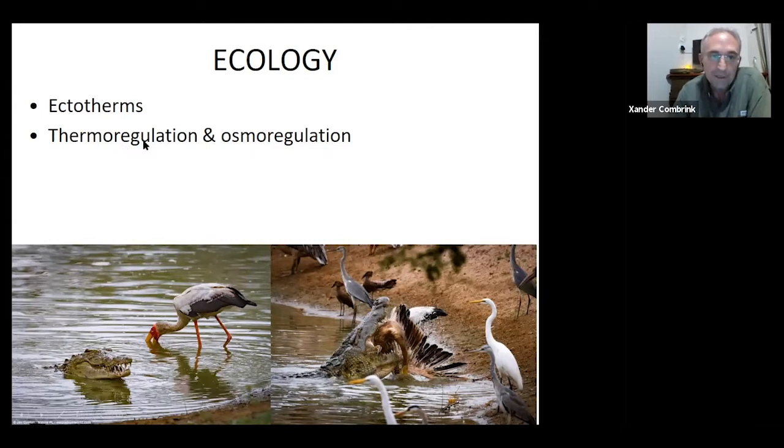So they do that behaviorally by shuttling in and out of the water. And in terms of seasonal effect, that obviously comes into play in a very big way. Also, all true crocodilians can osmoregulate. Only the true crocodiles have salt glands on their tongue, so they can rid themselves of excess salt, specifically if they live in estuarine systems or even into the ocean.